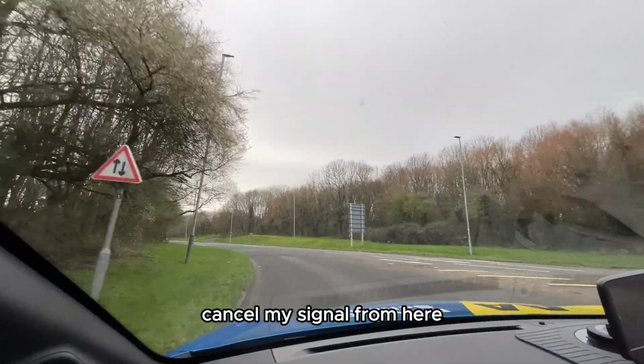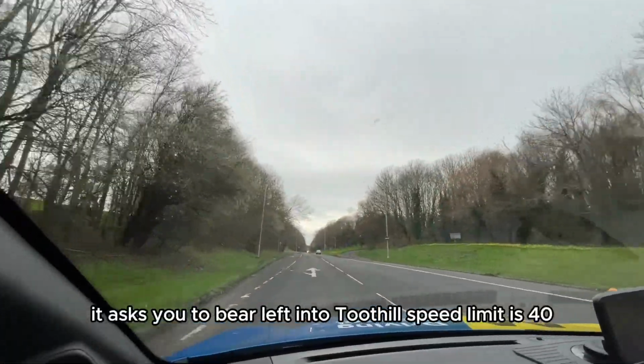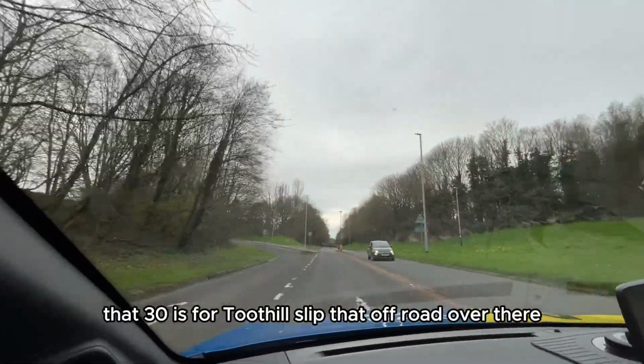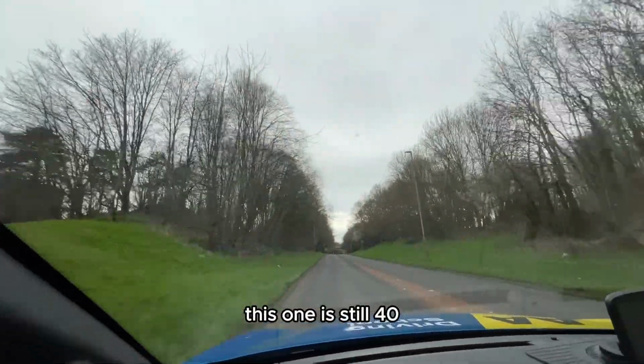Cancel my signal. From here, it wants me to carry on. Normally, it asks you to bear left into Toothill. Speed limit is 40. That 30 is for Toothill. They slip that off-road over there. This one is still 40.